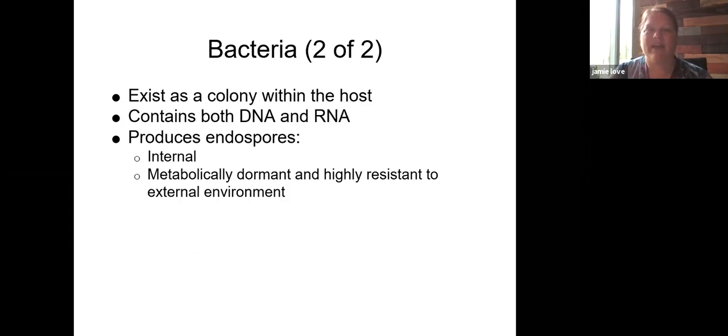So it has the RNA and the DNA. Bacterial infections are the ones that we use antibiotics to kill. We just have to match the right antibiotic with it. They're highly resistant to the external environment, so they can live dormant, and they are hard to kill.